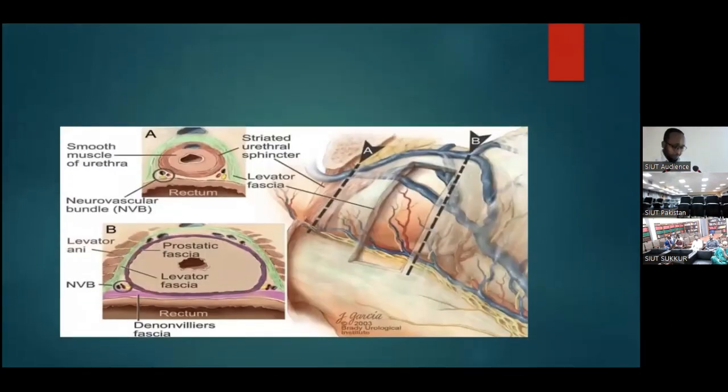So this is a cross-section picture of the urethra, with the prostate on the other side. Here you have the striated urethral sphincter. We'll discuss the importance of it. The inner side has the smooth muscle of the urethra. As we all know, it has two types of fibers, the circular and the longitudinal, which we cannot see in this picture. On the lower left diagram, you have the prostate.